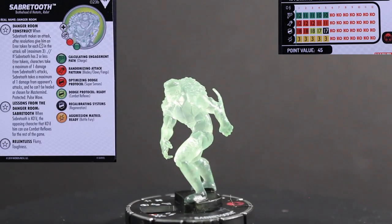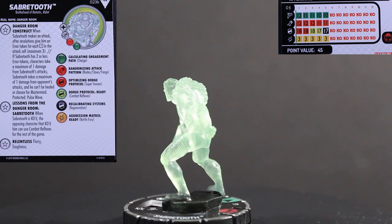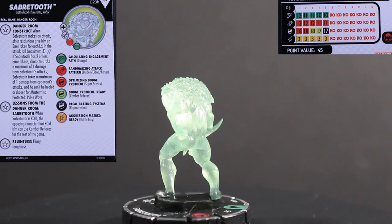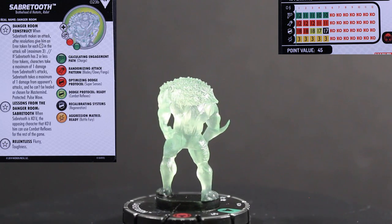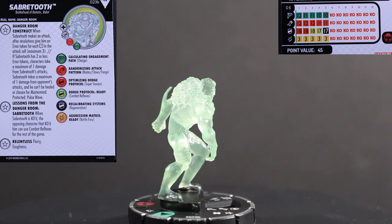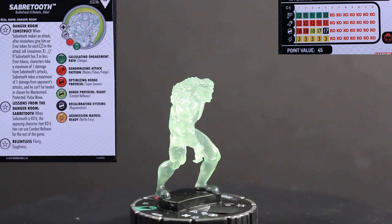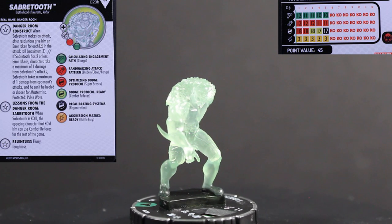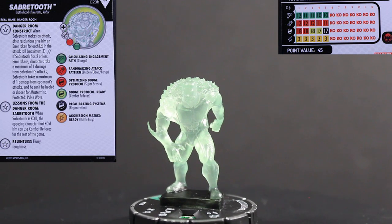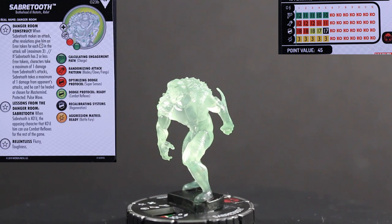Sabretooth is number 23B in the set. He has the Brotherhood of Mutants and Robot keywords. He has improved movement, ignores elevated and hindering terrain. He has two traits. I mean three traits. He has three traits. 1, 2, 3. His first trait is Danger Room Construct. When Sabretooth makes an attack, give him an error token after resolution for each one in the attack roll, maximum 3. If Sabretooth has 2 or less error tokens, characters take a maximum of 1 damage from Sabretooth's attack. Sabretooth takes a maximum of 1 damage from opponent's attacks, and he can't be healed or chosen for Mastermind Protected Pulse Wave. So we've seen this on basically all of these Danger Room constructs.